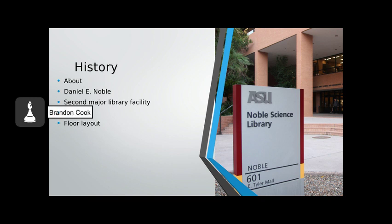So, a little background on the Noble Science Library. For those of you that don't know, it is located on Arizona State University's Tempe campus. I bet many of you have been there before. It's right there on Tyler Mall. This library houses many collections, for example, astronomy, biology, chemistry, engineering, geography, geology, industry standards, maps, mathematics, medicine, and physics. So as you can imagine, we've got quite a few books and various journals and resources on those topics.